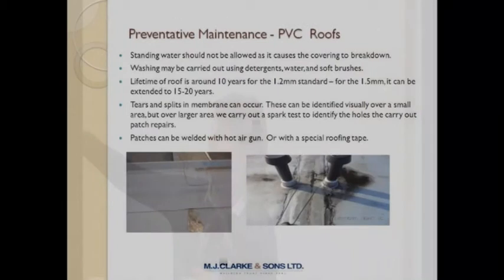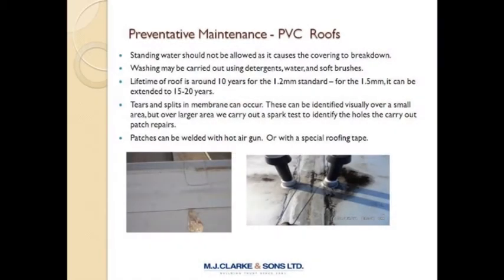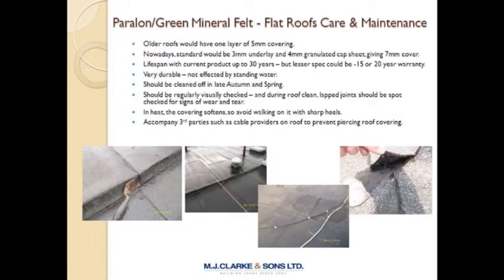So what you would do is carry out a spark test on the roof, which shows where the holes are in it, and then the people who carry out the spark test will mark where the repairs need to be done, and you would just carry out patch repairs to those particular areas. The patches, for example the patch there, they weld it on. It's a hot air gun that's used, not a live flame, or else there's a special roofing tape that can be used as well for small patch repairs.